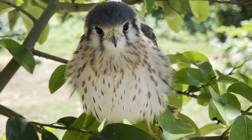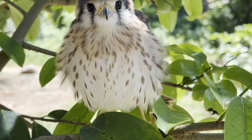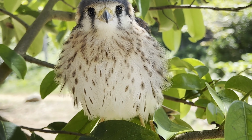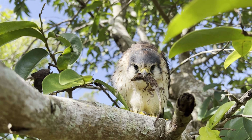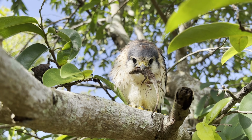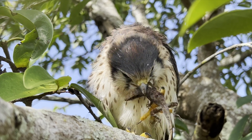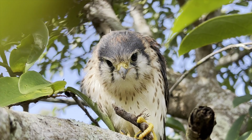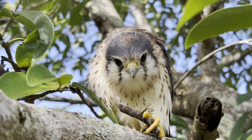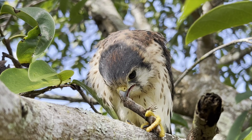The bird's plumage is colorful and attractive, and the juveniles are similar in plumage to the adults. Its diet typically consists of grasshoppers and insects, lizards, mice, and small birds, for example, sparrows. This broad diet has contributed to its wide success as a species.